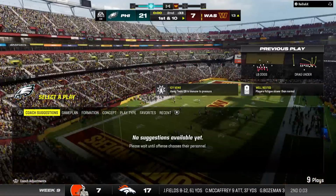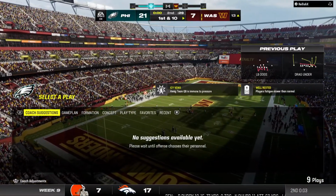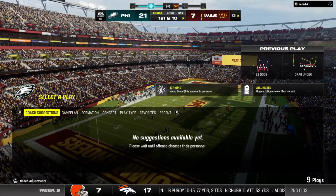Yeah, and they can blame the officials all they want, but bottom line, it's their own fault because, to me, that was an avoidable call. Stay focused and avoid major mistakes like that.